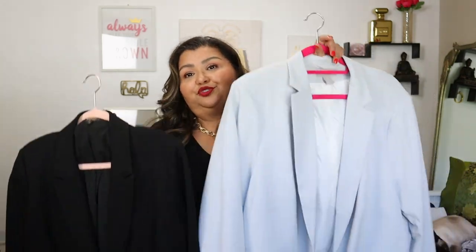The last two pieces that I have in my capsule wardrobe are blazers. And I have to have at least one blazer in a capsule wardrobe because this is what I wear as outerwear in the fall season when it's not quite cold enough to wear a coat, but you want to be warm. So blazers are the way to go.